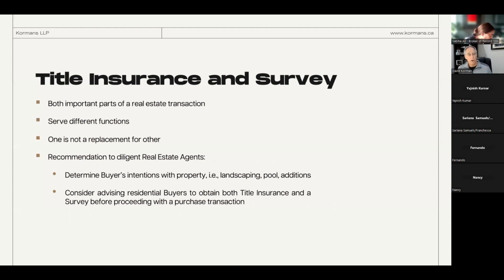Okay. So an argument can be made that title insurance and surveys are both an important part of a real estate transaction. They do different things. One's really not a replacement for the other. So what's really important for you as a realtor to know, you have to understand what your buyer wants to do with their property. Okay.